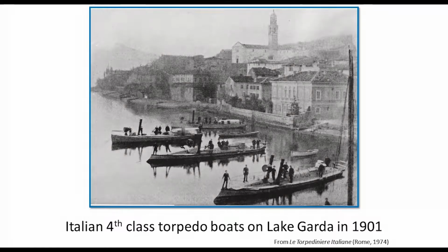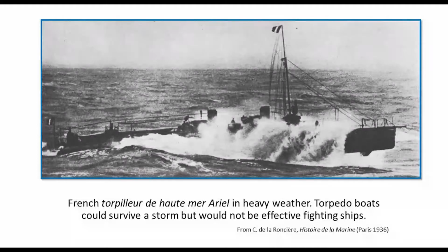The larger boats had a range of about 2,000 miles at 10 knots, but still were not suitable for long-distance autonomous operation. Furthermore, although contemporary articles often praise the seakeeping qualities of torpedo boats of the 1880s, the reality revealed in logbooks and diaries is that this praise is more for their ability to survive relatively heavy weather than to operate effectively in such conditions.